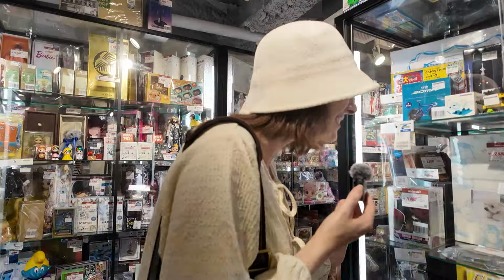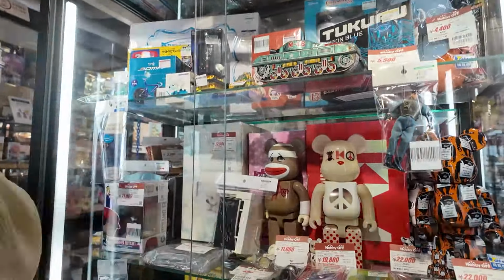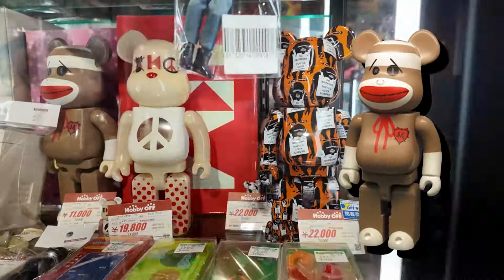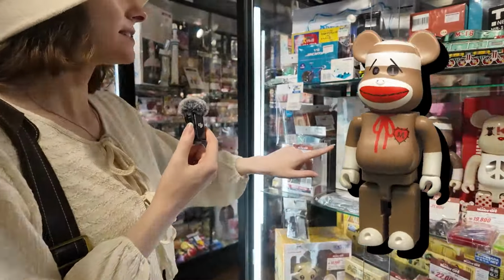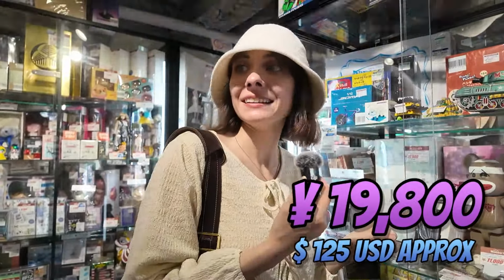This is so cute! It's interesting seeing things that aren't anime related. These look like sock monkeys, which I always thought were so creepy. I don't know what this is. It looks like a bear in the background. But this one is a little bit more pricey than the sock monkey right here. The sock monkey is around 11,000 yen. This one is 19,800 yen.